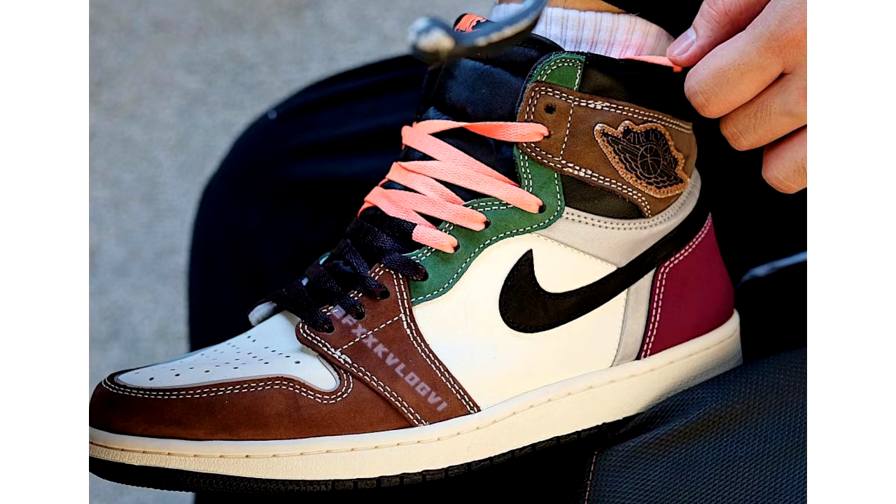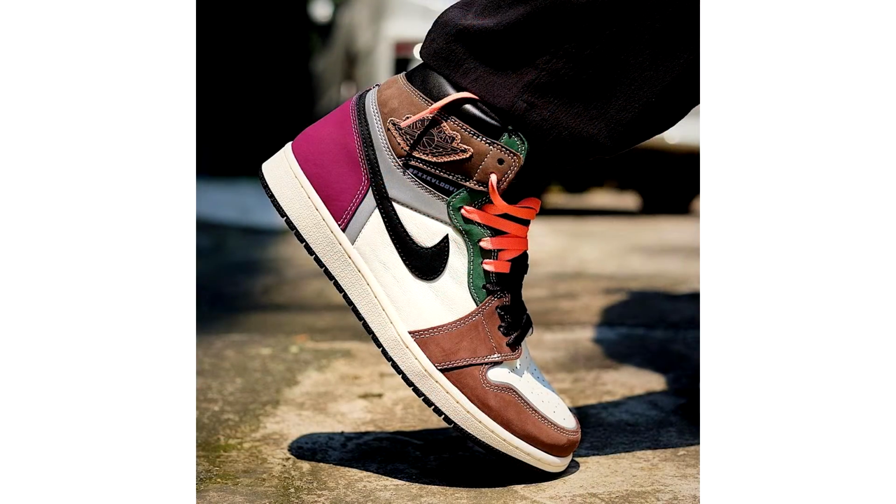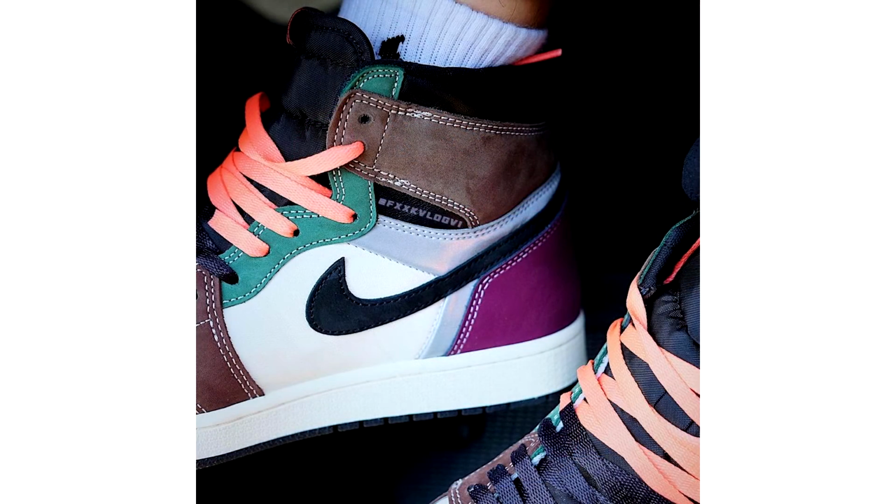Next up, we have the Arkeo Brown Air Jordan 1 High. These sneakers are absolutely phenomenal. I'm a huge fan of this pair. These are set to release on December 18th, a Saturday, our typical release days for Jordans, and the retail price is $170 US, likely to be 230 Canadian plus tax.